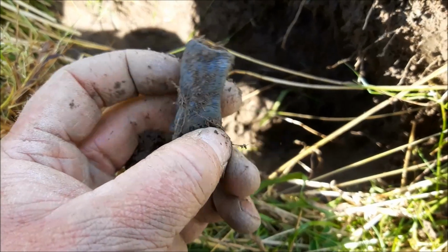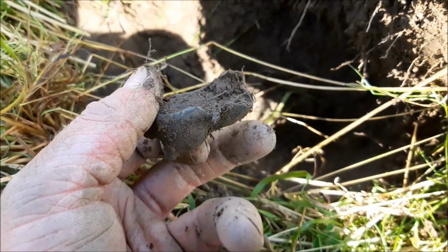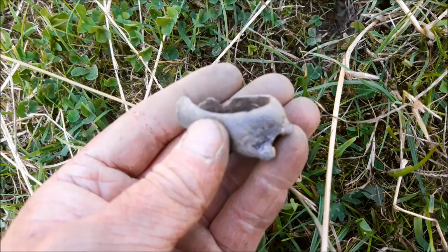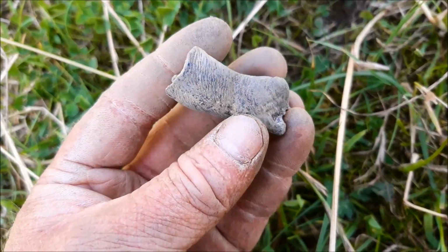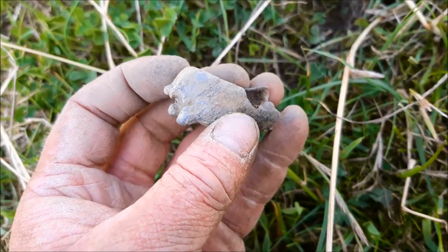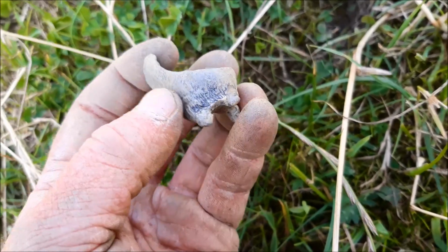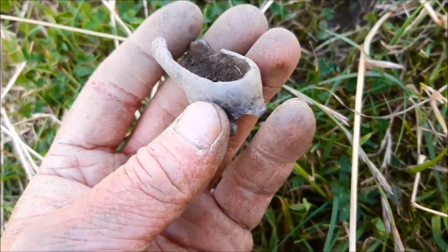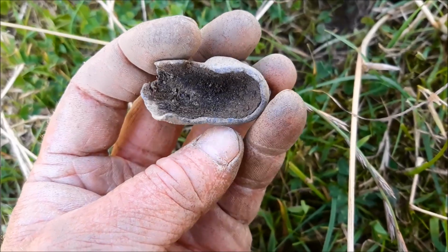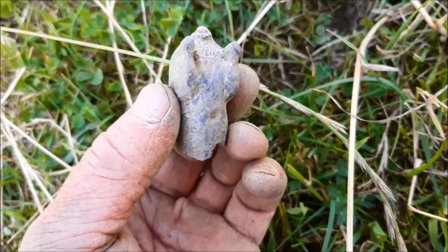This could just be nothing. Hold on a sec. Let me see what I can do with this. Okay, it's definitely a little figurine of some sort of animal. I like that. That looks like a pig, a boar, a little vole, mole. But why is it hollow? Why has it got a back like that? I don't know what that would have been for.